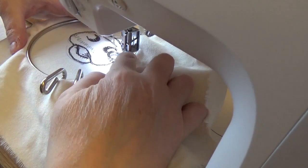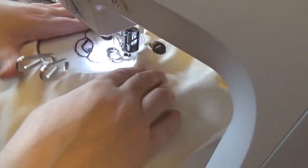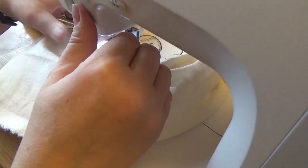Now, if you find that happens with your machine, you need to turn your work around a fraction. Okay, and you can work from side to side.